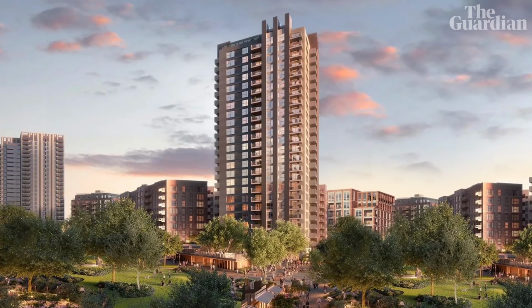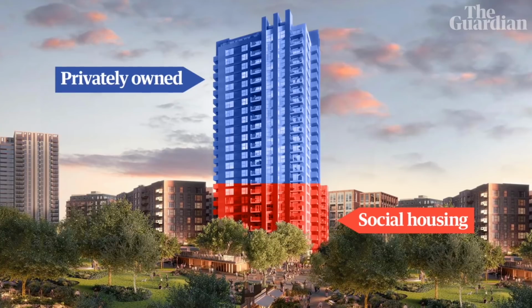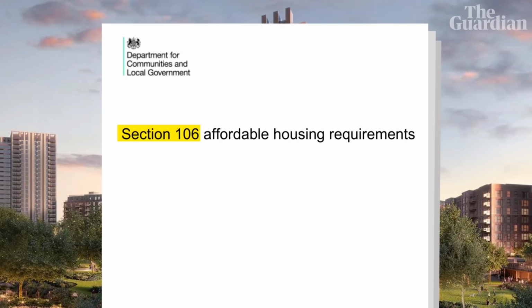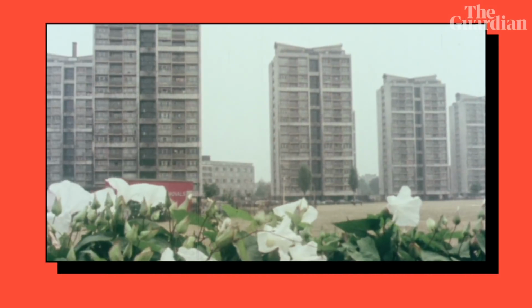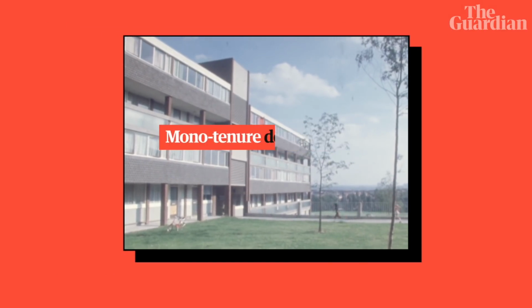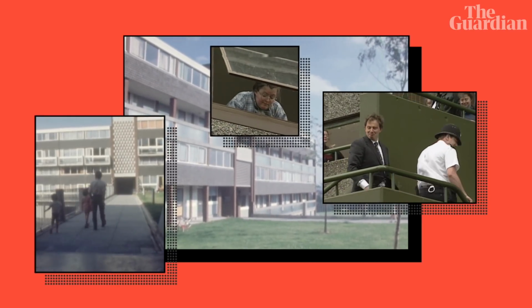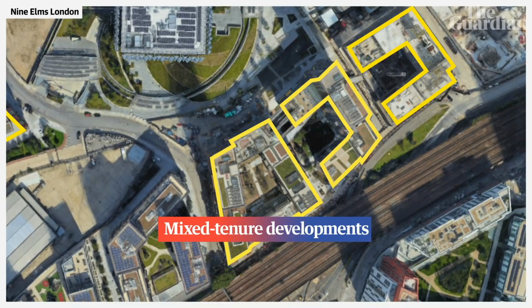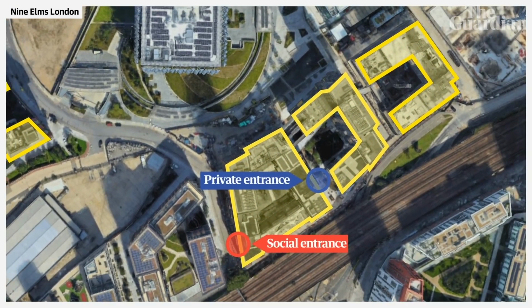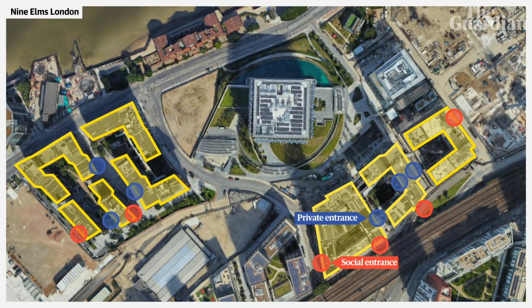The reason that new developments divide properties into part private housing and part social housing at all is because it's enforced by a piece of government legislation called Section 106, which was introduced in the 90s. This legislation grew out of a political desire to reform mono-tenure developments, where social housing accounts for the majority of the units. At the time, the belief was that these were creating deprived ghettos. So instead, the idea of mixed tenure developments was championed. So the argument is, you have the private tenants, you have the social tenants, you mix them together, and hey presto, you're going to have this marvellous social interaction between them, and the social tenants will benefit from living cheek by jowl with the private owners.